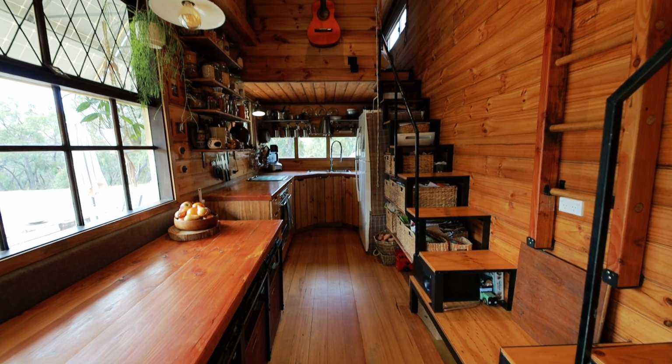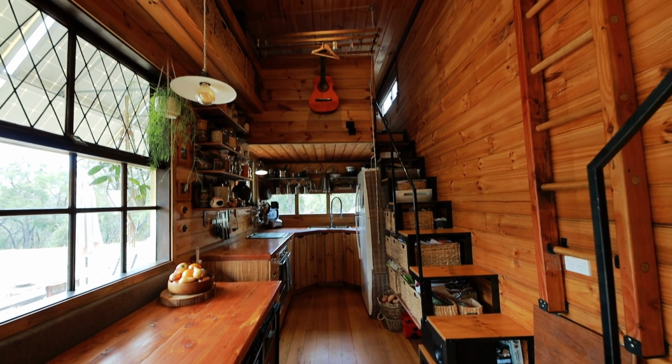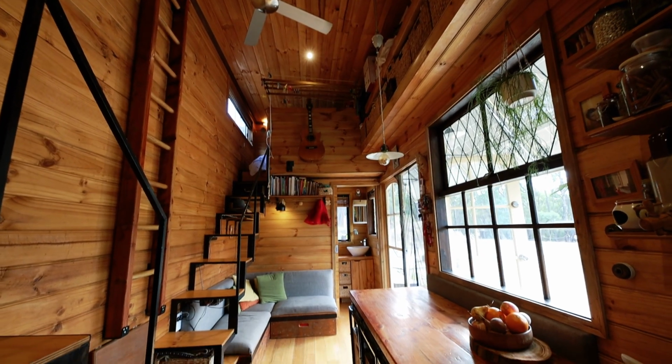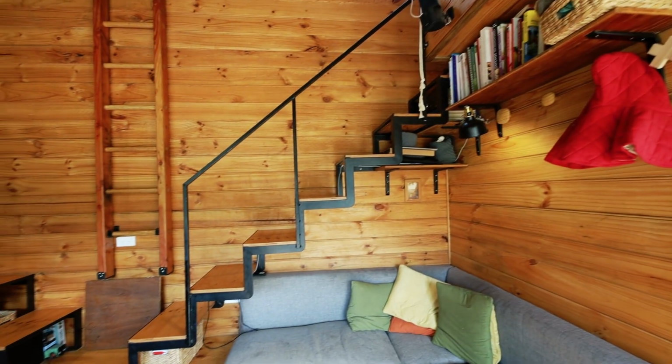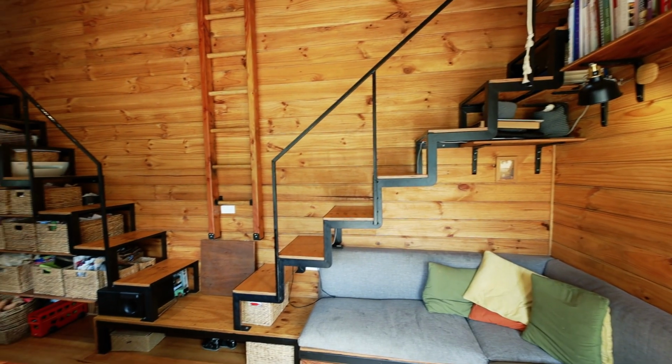This place is just so cozy. With all of the timber in here, it really has that cabin feel, doesn't it? Yeah, we both have an affinity with timber. I used to build guitars. I have done that for quite a few years. So obviously that's a bit of a passion, you know, we want to see timber.